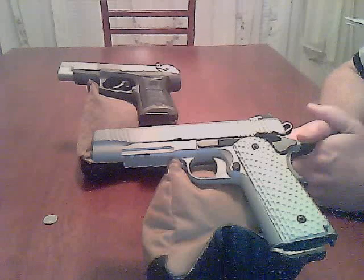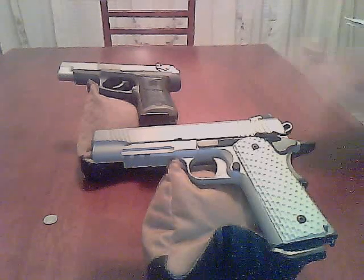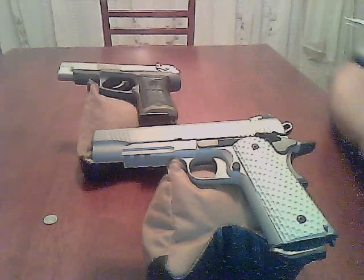And basically, guys, that sums it up. So for the first time, guys, 9mm actually wins the 155 9mm versus 45 ACP scenario.